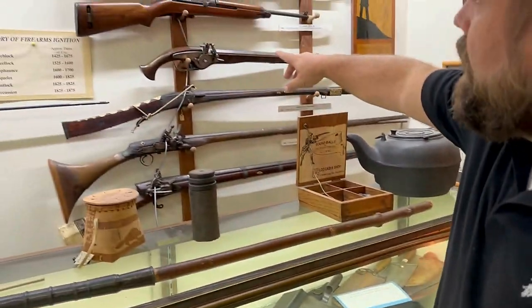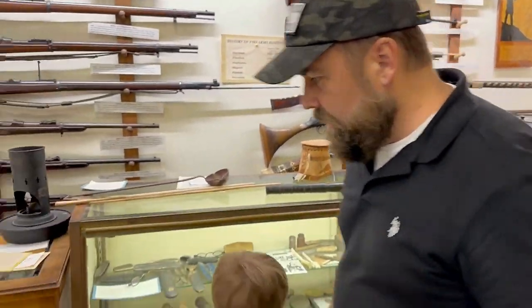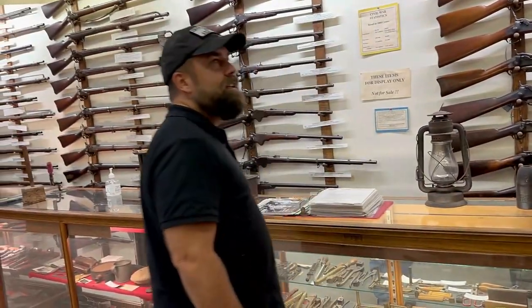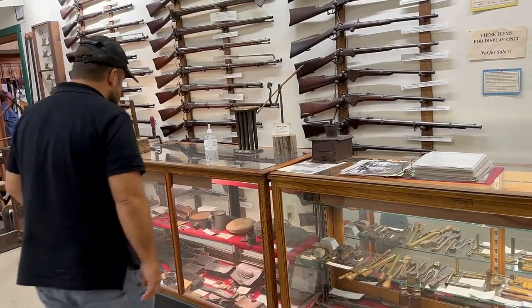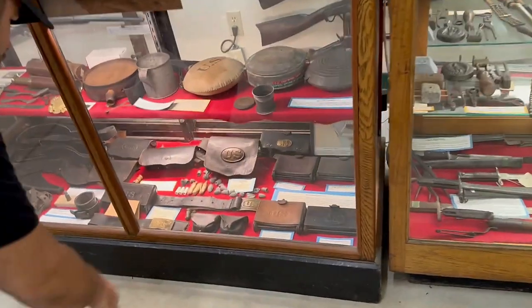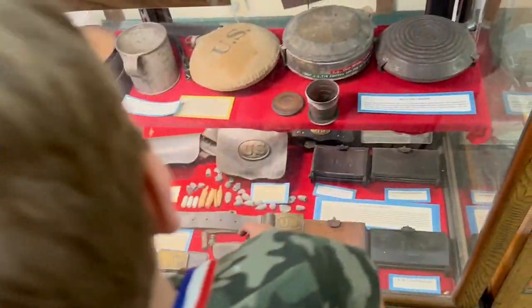Here's some World War II guns, Conrad. Those are from World War II. This is so awesome. This is like coming to an antique shop or museum. It's pretty cool. Look at all the Civil War stuff. And they have some paper cartridges. I like that. You see the Civil War stuff?